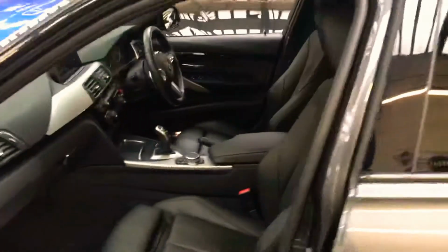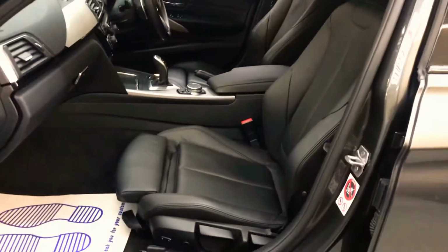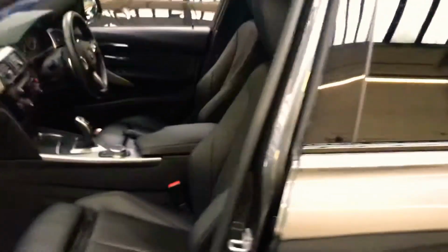Another added bonus of the 66 reg is it does inherit the newer facelifted iDrive with a few new added features into that, which we will demonstrate and get into in just a moment.